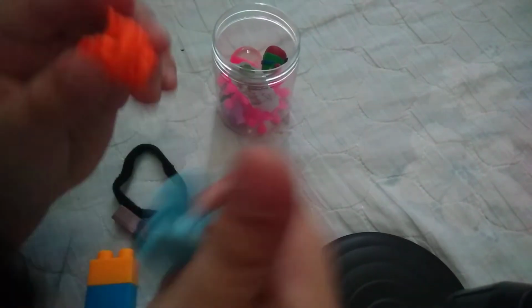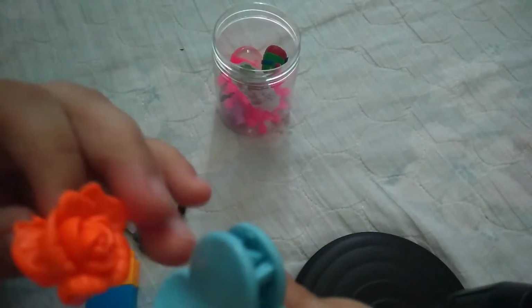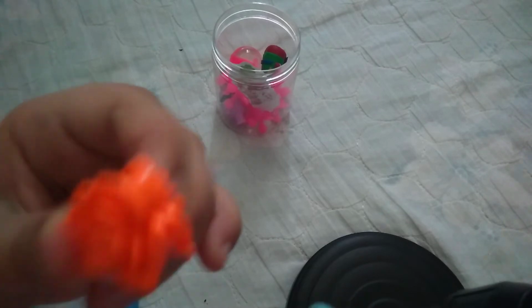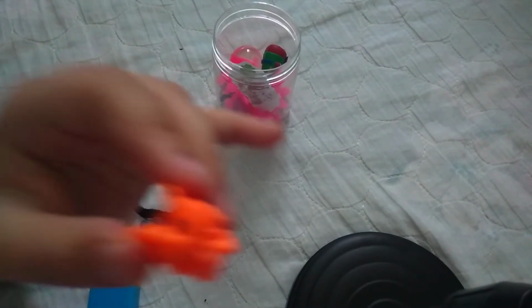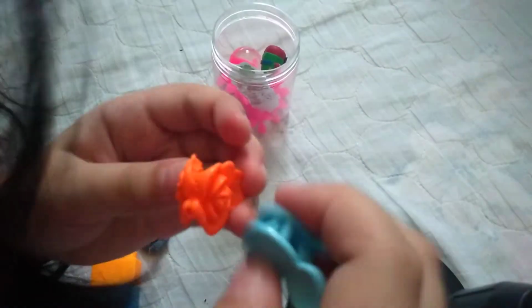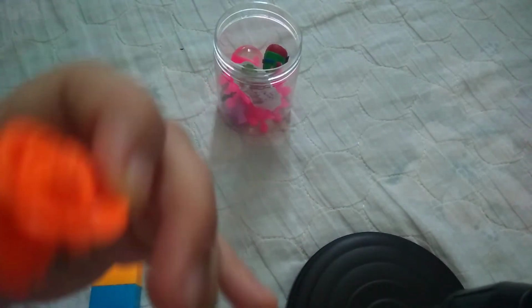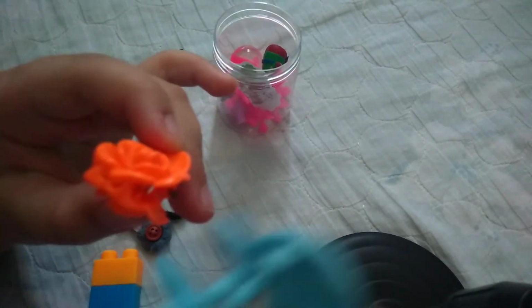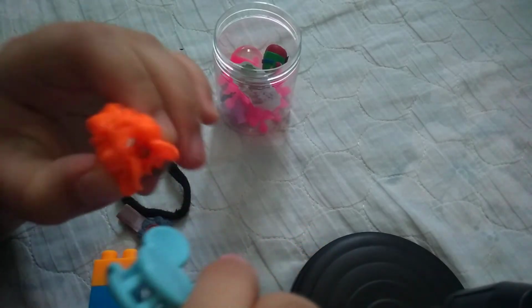Oh, the blue one. The blue one's coming first. The orange. I like the blue one. Joking. The blue one's getting first. Oh, no. The orange is getting closer. The blue one's next. Oh, no. The blue one stopped. And she's almost at the top. And the orange one is almost there.